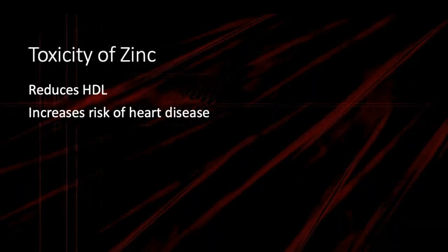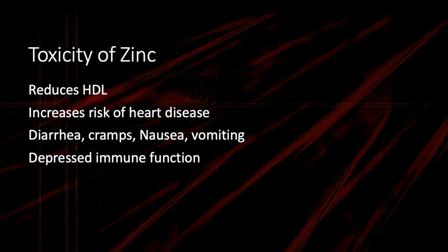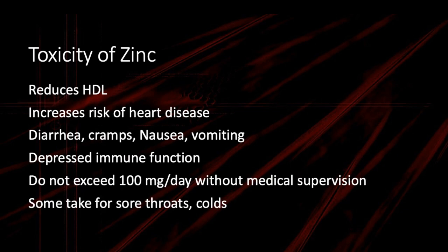Zinc toxicity reduces high density lipoprotein levels in the blood and increases our risk of heart disease because of it. And then diarrhea, cramps, nausea, vomiting, and depressed immune function. So don't exceed more than 100 milligrams per day without medical supervision. And you think, well, that's quite a lot of zinc, but people are taking zinc tablets for sore throat and cold. So it's a lot easier to go above the recommended levels and to get zinc toxicity now more than ever.